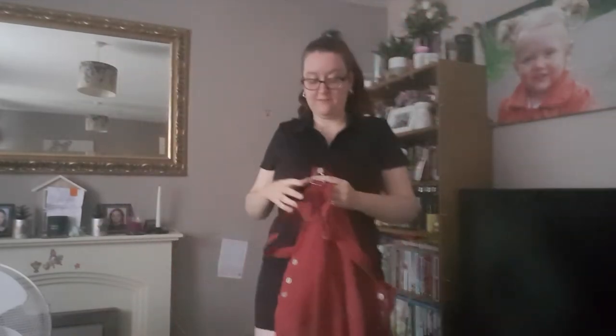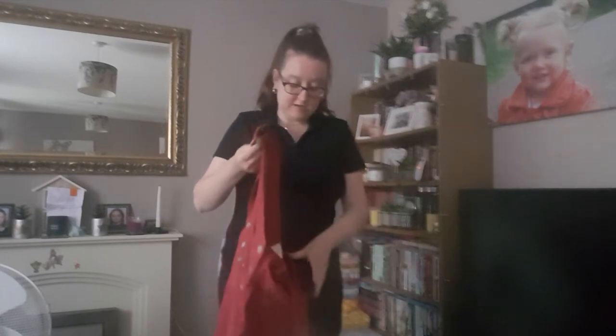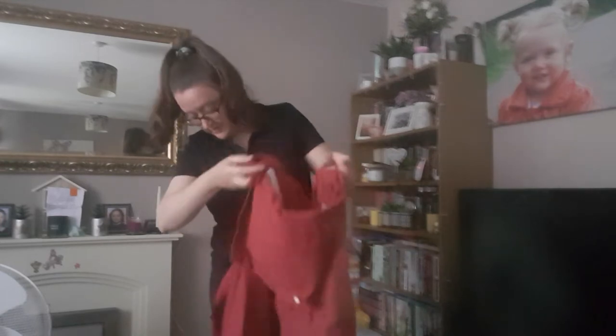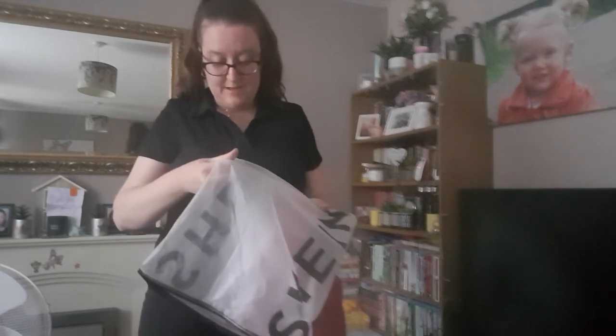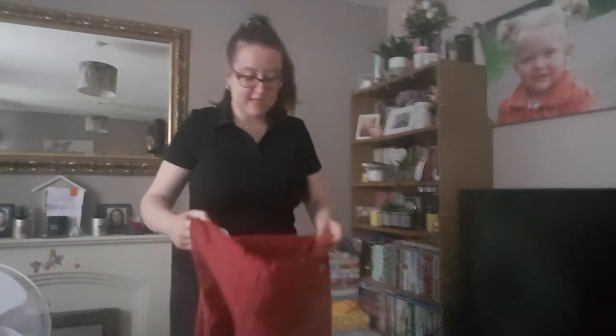Oh, these are a cute colour. So these are just some dungarees. They look a lot brighter on camera than they are, but I struggle to find dungarees that fit me, because, as a curvy girl, it can be hard to find things. Again, there is no label on these and it doesn't say on the bag what they are, but they are a 0XL. Again, like I say, all these have been a 0XL.